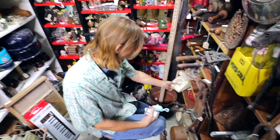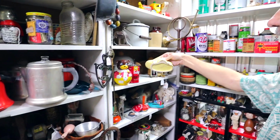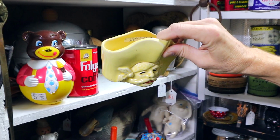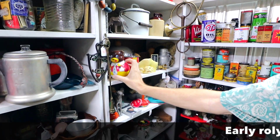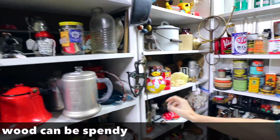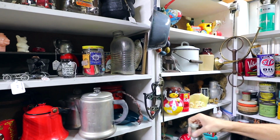A white rotary phone, $28. I like this guy. This is some American pottery. It would have been to hold eyeglasses back in the 1950s. His face is a little smushed looking. And yes, there is the roly-poly bear that makes noise, 1970s. This Whippet or Greyhound, $14.